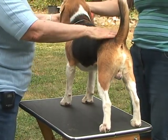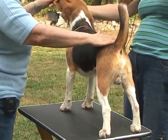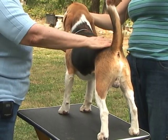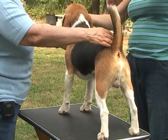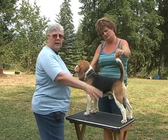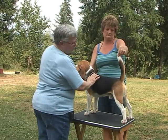Back line should be level. Good length of neck. Tail set level, no sloping of the croup. The tail set level, carried fairly high, not gay, but fairly high, so that when he's going in the field, you can see that white tip and follow along.